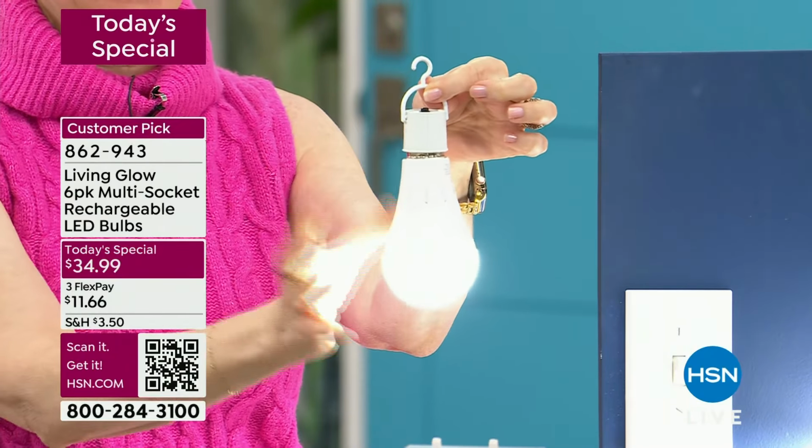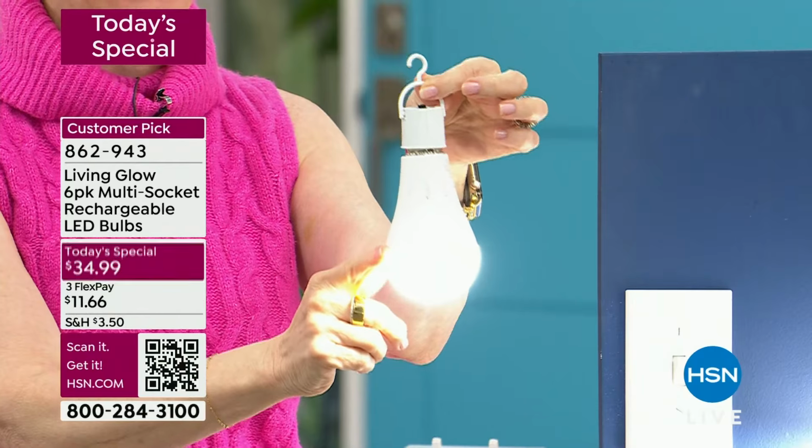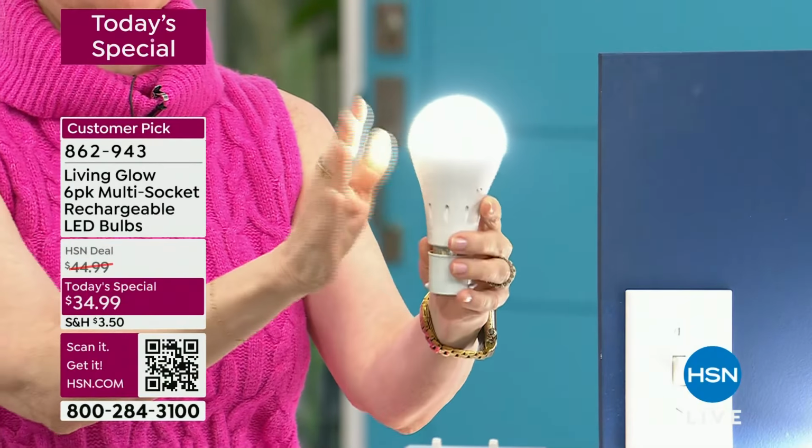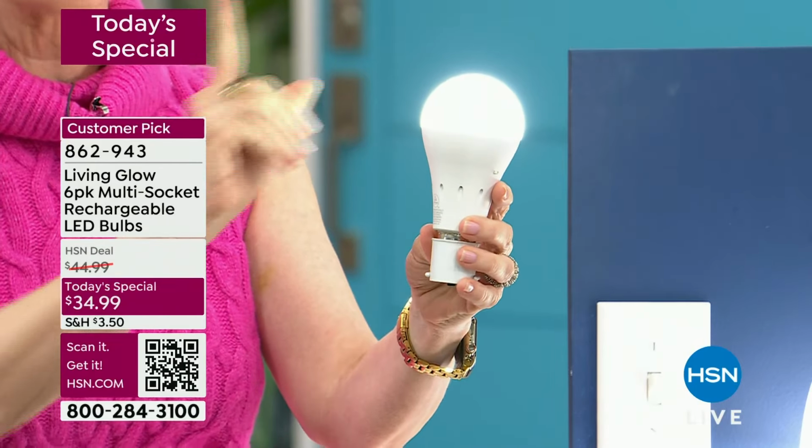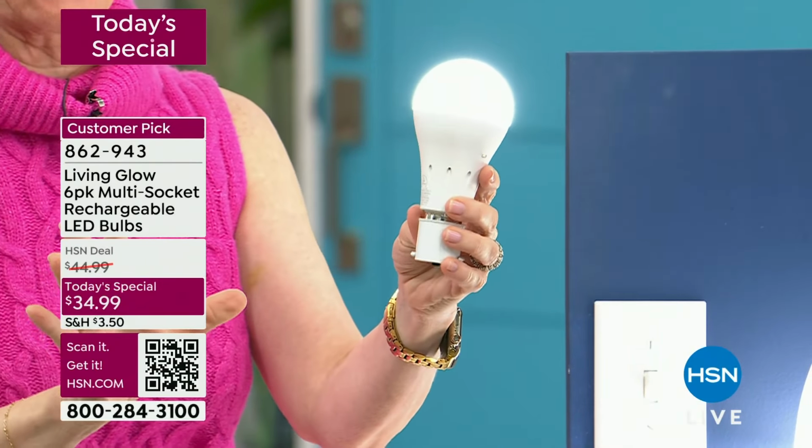You're getting 6 of these and 6 bulbs. If you go out into the retail marketplace, one of these bulbs that doesn't even have all the features is around $18 for one bulb. So this is really a great deal.